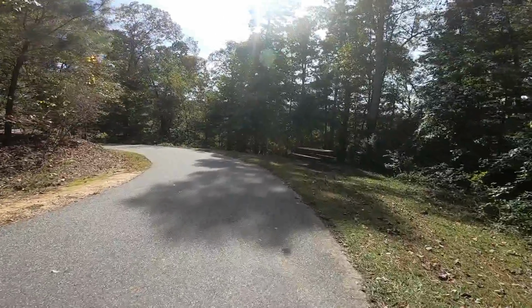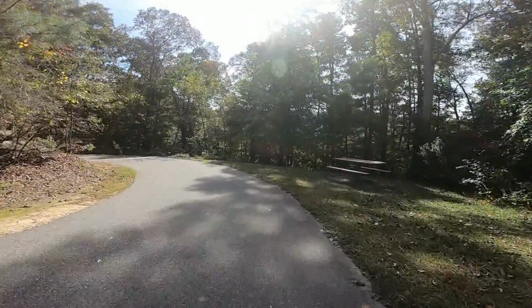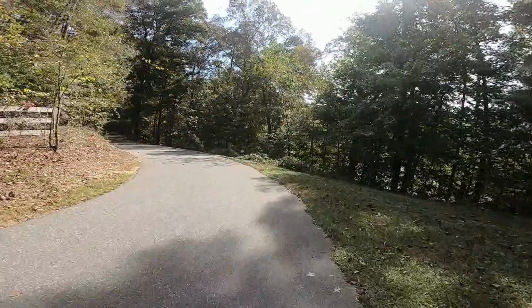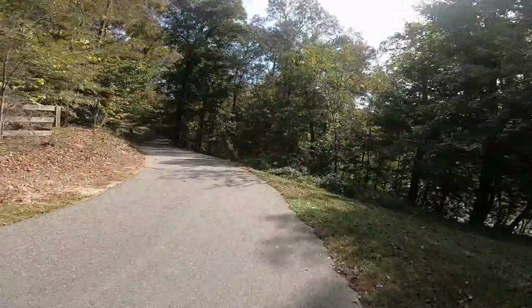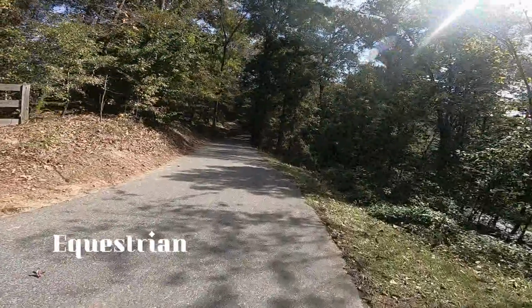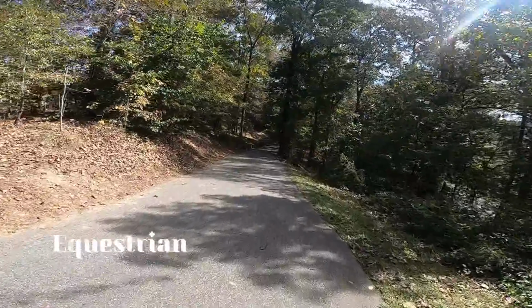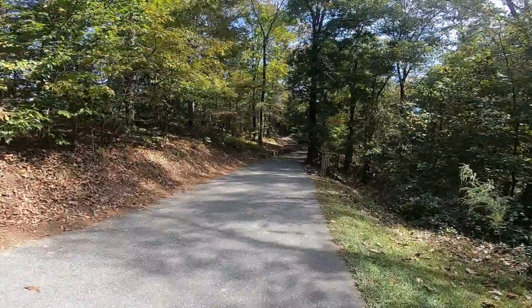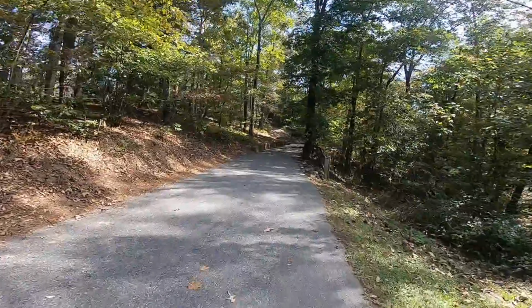Remember, this park allows hiking, walking, biking. You can bring your dogs. They do have equestrian, that's with the horses and whatnot, trails. But we're not going to go on those today. We're just going to take this walk around the pond, as they call it.